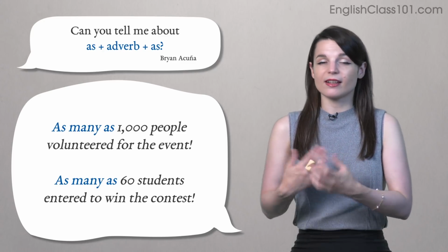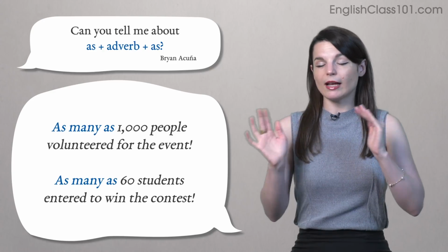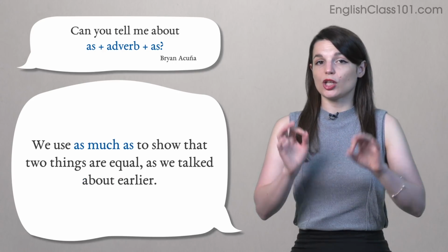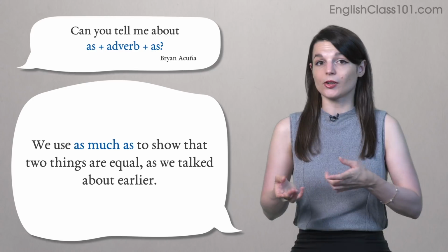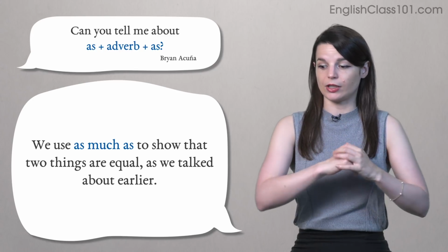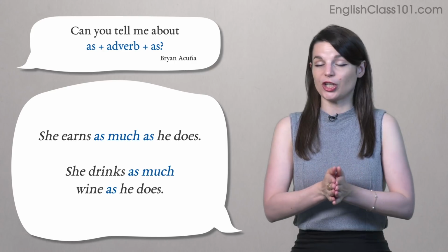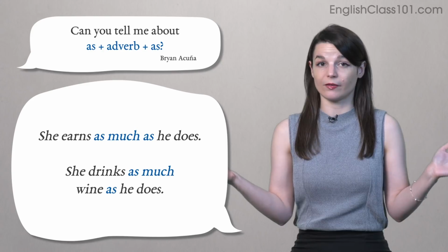As much as is another expression that follows this "as something as" pattern, but as much as has some different uses than as many as. We can use as much as to refer to something that is equal, as I talked about at the very beginning of this answer, as in she earns as much as he does, or she drinks as much wine as he does, so that refers to equal amounts of something.